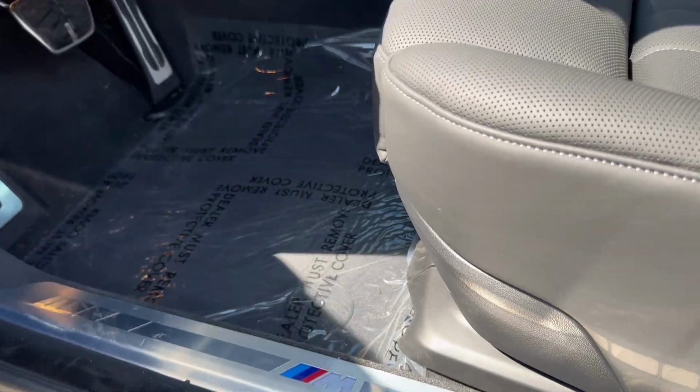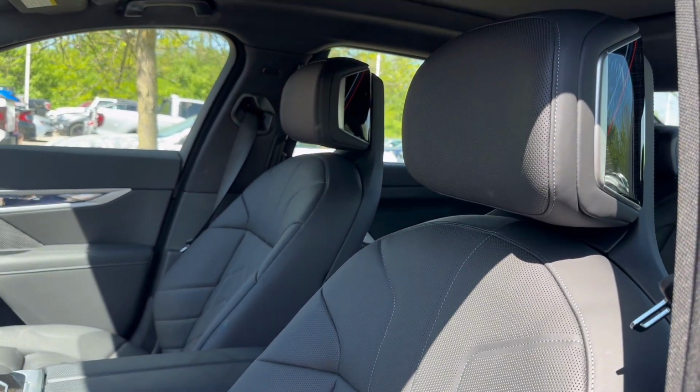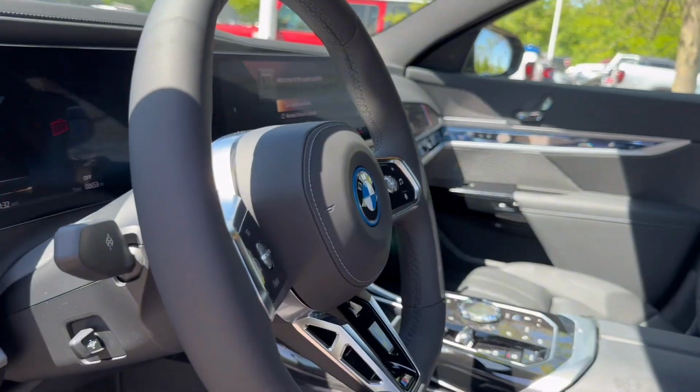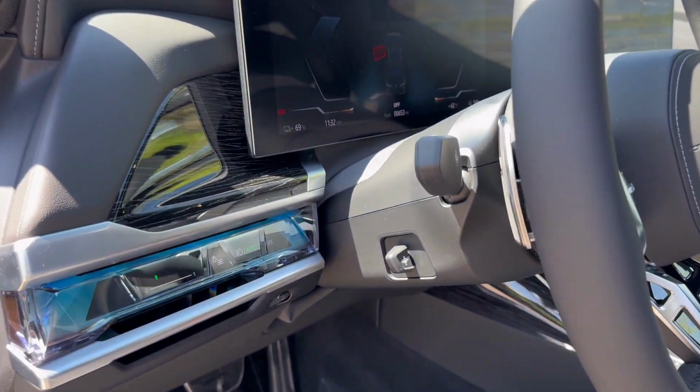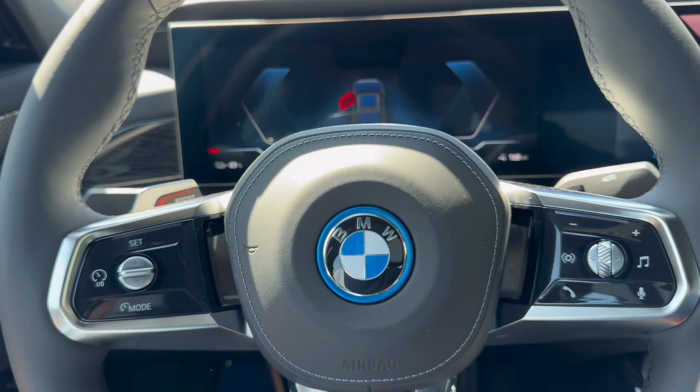There's M branding on your tread plates, and your seats are going to be made of real quilted leather with heating, ventilation, and 20 ways of power adjusting. You can also option on massage with the executive package. But now let's go ahead and get inside and start it up.